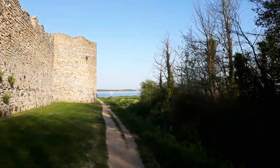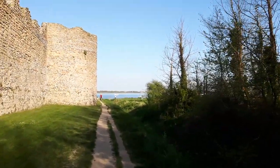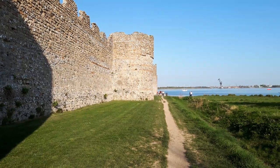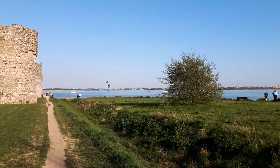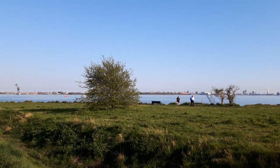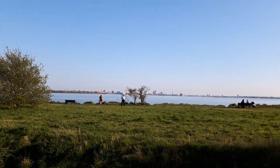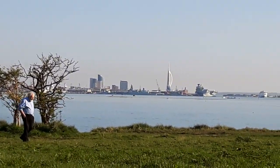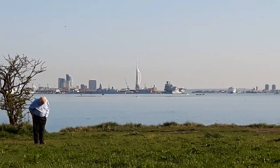As you come up here, you'll be able to get a view of the sea, or Portchester Lake, as they call it, which is basically the top of Portsmouth Harbour. Couldn't be a better evening, could it? Lovely blue sky, hot sunshine. Spinnaker Tower, Portsmouth Harbour, right in the distance there.